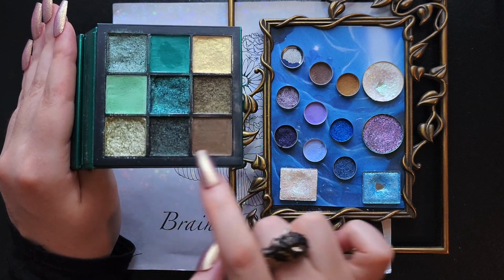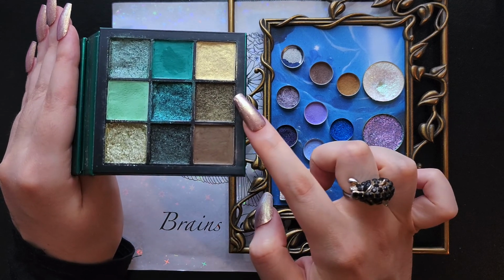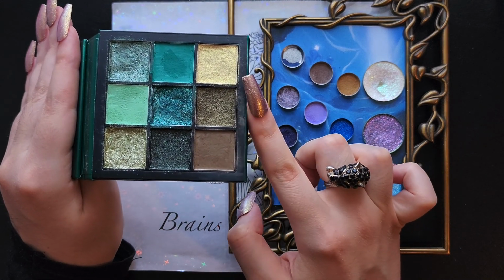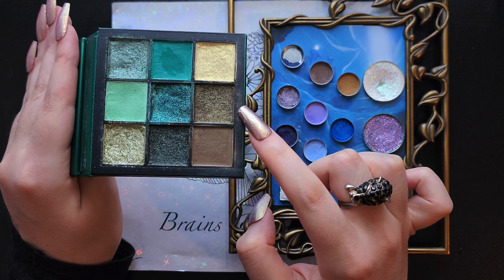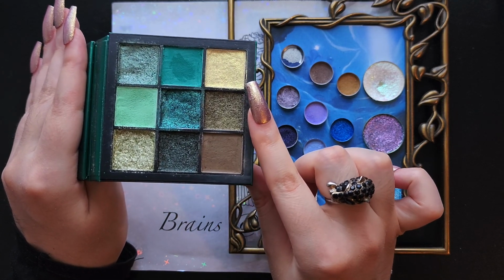So these 3 were the top used shades. I used them each 4 times. This one I do want to give an honorary mention because I used this 3 times, and again, it was one of those shades that I used 0 times in 2021.